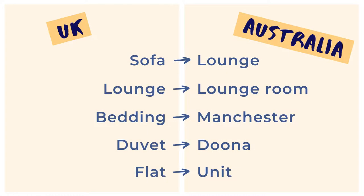In Australia, they also have a few differences with household terminology. What we call a sofa or a settee in the UK, Australians would call a lounge. And what we'd call a lounge or a living room in the UK, Australians would call the lounge room. Also, bedding and towels, in Australia they call this Manchester, which is meant to be from the olden days when cotton items had to be imported from Manchester in the UK.